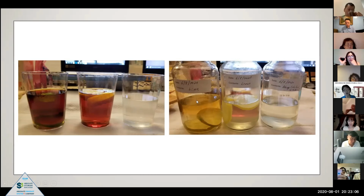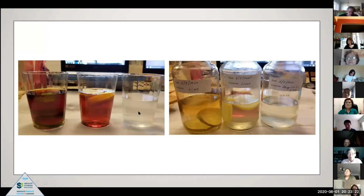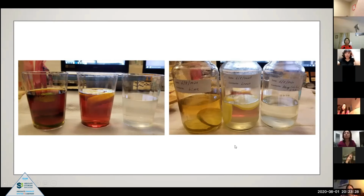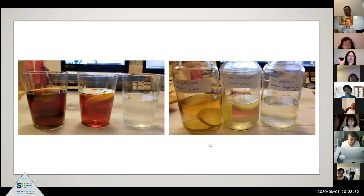When we think lime and lemons are good for vitamin C, and we put them in, it takes time, and it's still dark in the middle and the left one. But when we put in our Atomy colorful vitamin C, it almost instantly clears up. It neutralizes and alkalizes our inside. That's how quickly and fast it works.